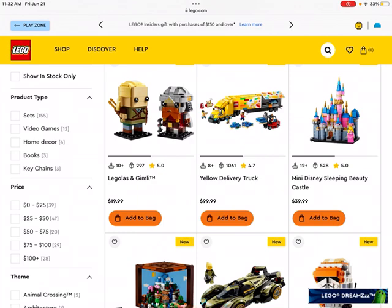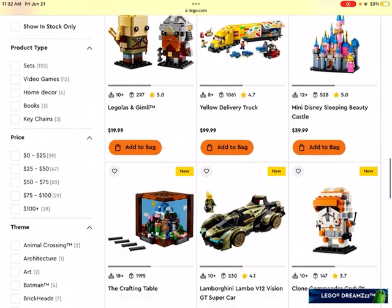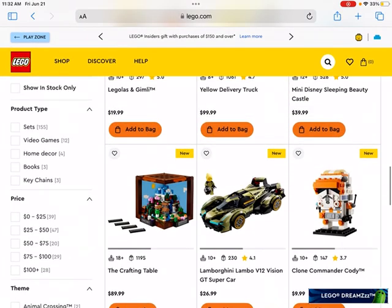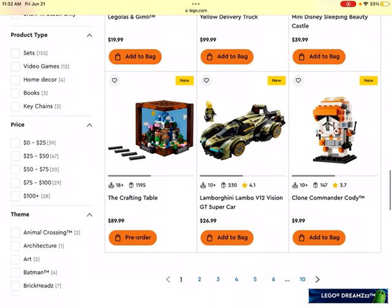But I do think that this Legolas and Gimli one could be a decent addition to a LEGO investment collection. Like I mentioned earlier, though, I would wait a while before you end up buying it, but it could end up doing well. Then we get to the crafting table, the Lamborghini, and the Clone Commander Cody.